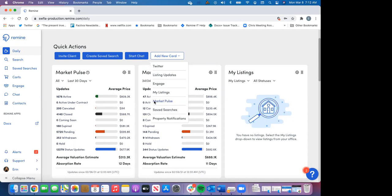So what is true in your MLS should be true within Remine, again, within a few minutes. Market Pulse gives you a glimpse at what the market is doing. Your default will be to view all of the market. But one of my favorite things about the dashboard is that you can add any number of market pulses and filter by zip code. It gives you a really good comparison to see what homes in a specific neighborhood in a specific area of your market are doing relative to the market overall.